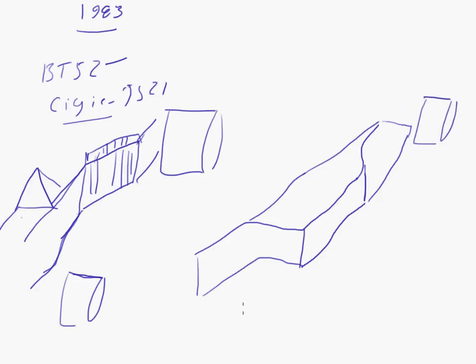Here's the rear wheel. Okay, here's the front wheel. Air would go here through the coolers. Their coolers were the same as in the ground effect era. Air would come here, cooler was situated like that, and the air would exhaust out of the cooler over the top of the pod.